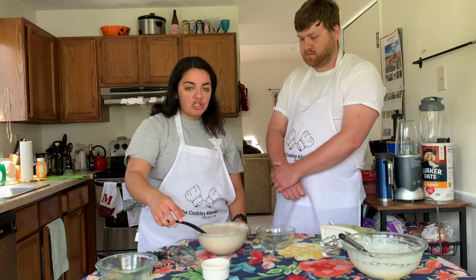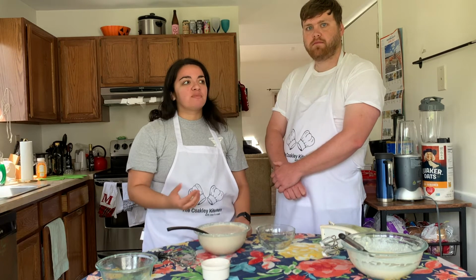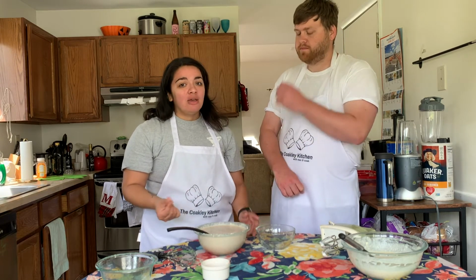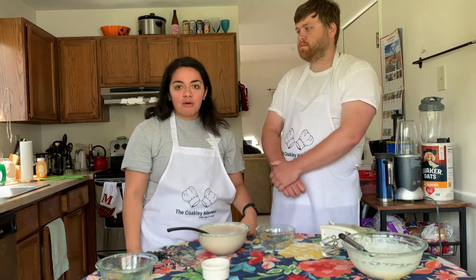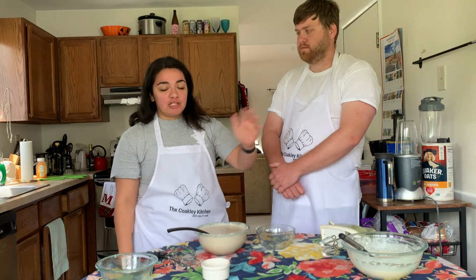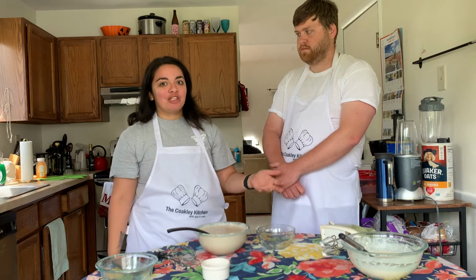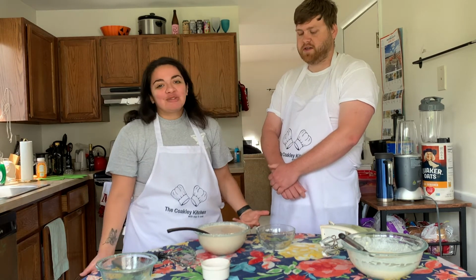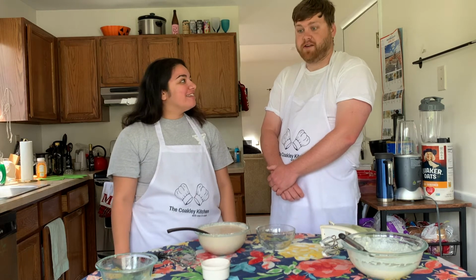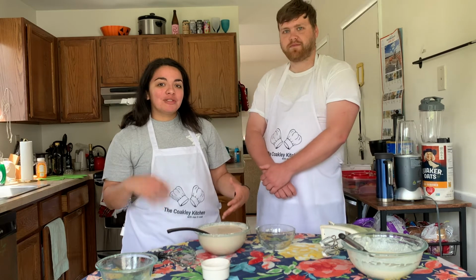I don't think we're going to show how we cook the waffles, because that's pretty self-explanatory. We just have your standard run-of-the-mill waffle maker. Just spray it with a little bit of cooking spray on both the top and the bottom parts. Put your batter in, close it. Once the light goes from red to green, you're done. Just cook it to your desired doneness. There's really not much to the actual cooking of the waffles.